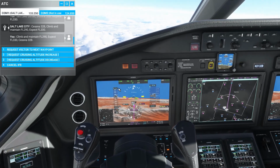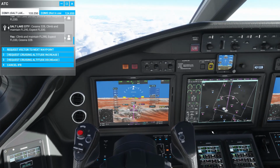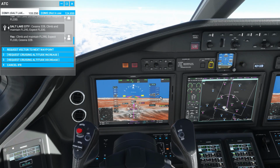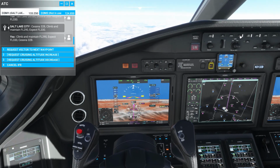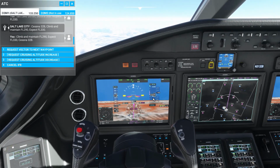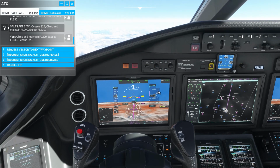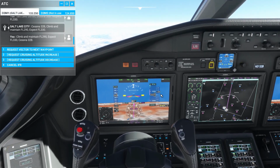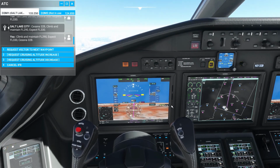Hit flight level change. It says climb here. And we are on our way up. We will hold 270 knots. That's what FLC is. It's flight level change. It'll hold your speed and find the right vertical speed to climb. And sometimes it's pretty aggressive. The higher you get, the less aggressive it gets, though.